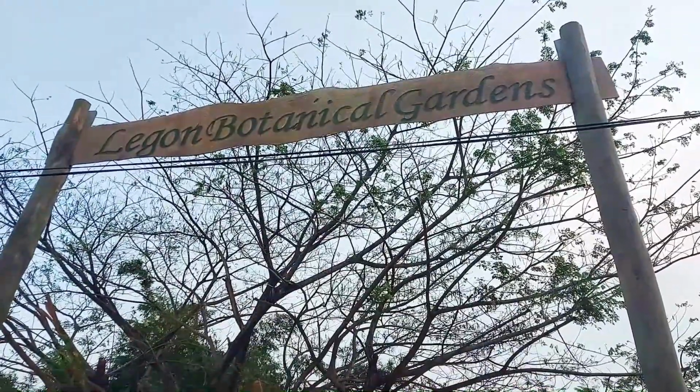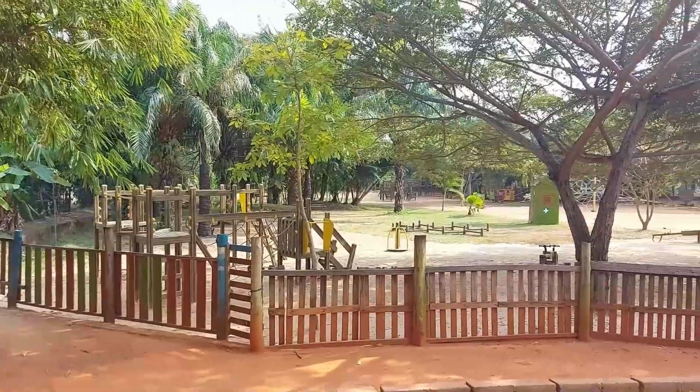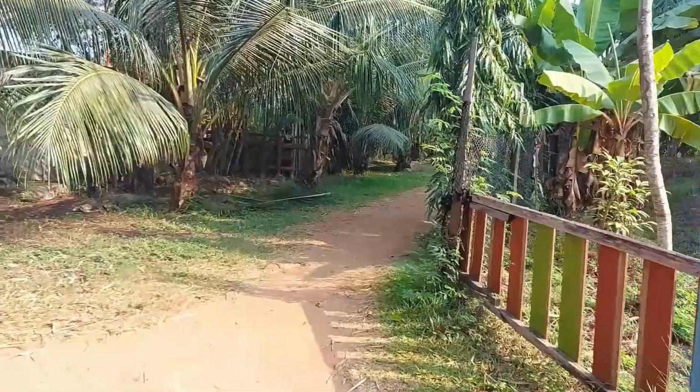One, it is within the city. There's no trotro ride up a mountain or anything like that. And it is a whole different experience. It is not like manicured gardens and that sort of thing. Now, there is a lake in the center.